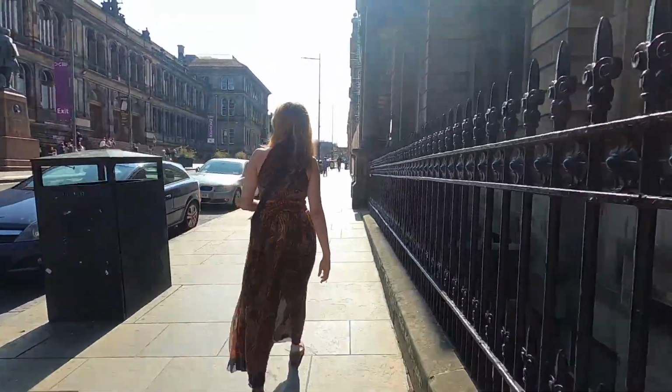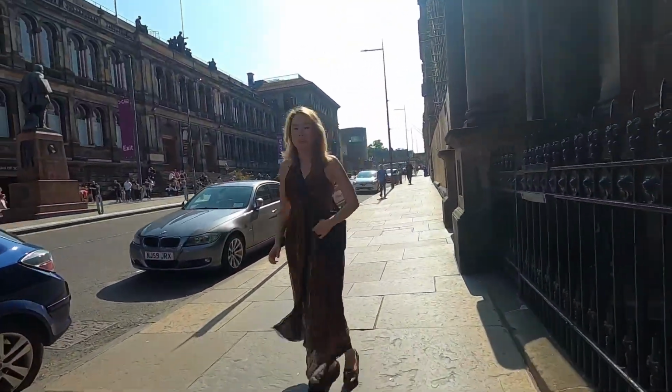We're here at the National Museum of Scotland.